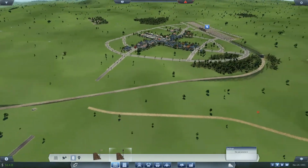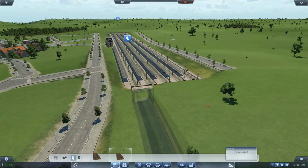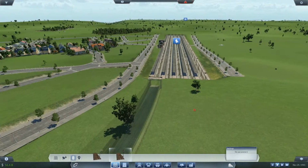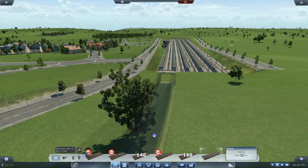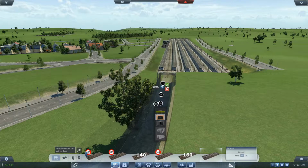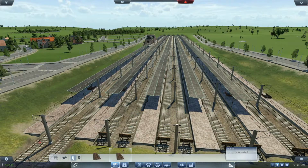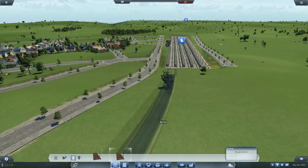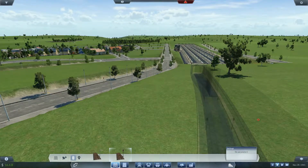Right, I'm going to need a set of points here as well. Ooh, there's a tunnel. There's always a tunnel. Right, in fact, let's make it easier for us and just hit this set of points. One set going in there. And then give me a signal there. One there. And one here. There we go.